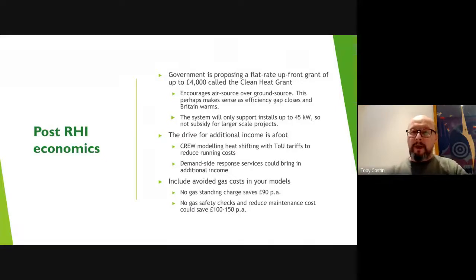But if you're only getting £4,000 towards an install, it's not really going to help greatly, even on a slightly larger system, 20, 30 kilowatt system. But you might see some installs at small libraries or small civic centres, things like that. So we're going to find money from elsewhere to make the economics work, and there is additional income research going on, and there are changes, right?